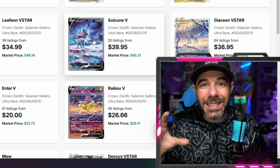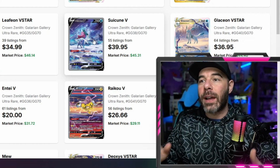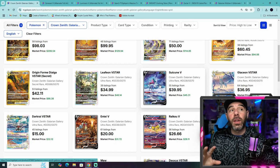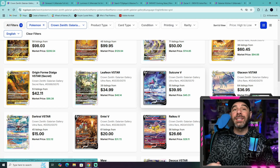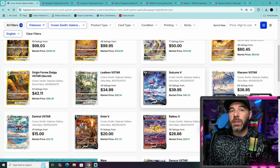If anybody asks what set should I open, I'm new to Pokemon, Crown Zenith. I always send them to Crown Zenith, and it is finally starting to move. A lot of these cards are starting to move now. We had the Sea and Sky boxes put a surge of product out there, and then it's all dried up. There are probably going to be some more drops on that again.